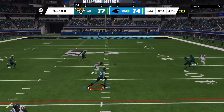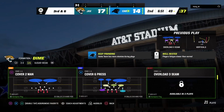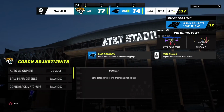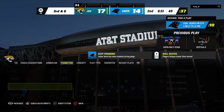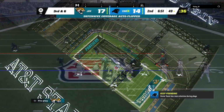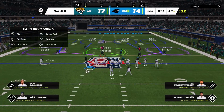Second down, here's Willis. And that'll be incomplete. Had an open man that time, but ended up putting a little too much heat on it, don't you think, partner? Absolutely, just needed a touch more air under it. Instead, he fired an absolute bullet. So after the second down incompletion, they'll come up now against a 3rd and 6.